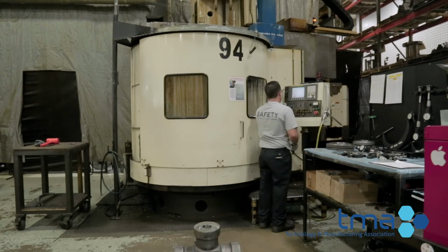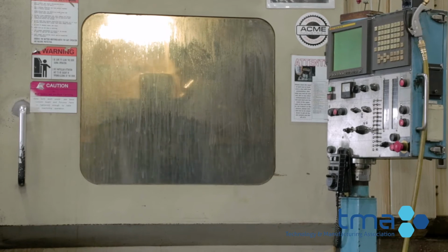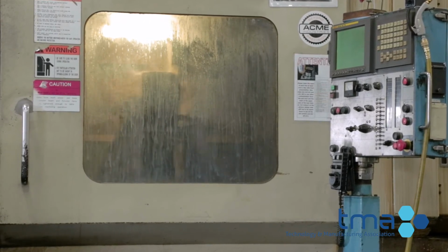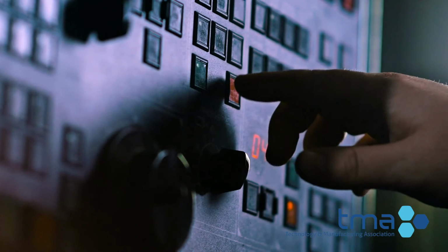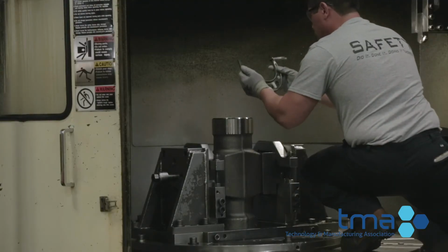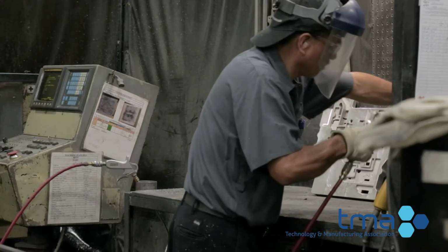There are a lot of jobs available in the manufacturing industry right now. A lot of the stuff was sent overseas, and now they're trying to bring a lot of it back. So a lot of facilities are opening up shops, and the companies are expanding. And right now, we do definitely lack machinists in this field currently.